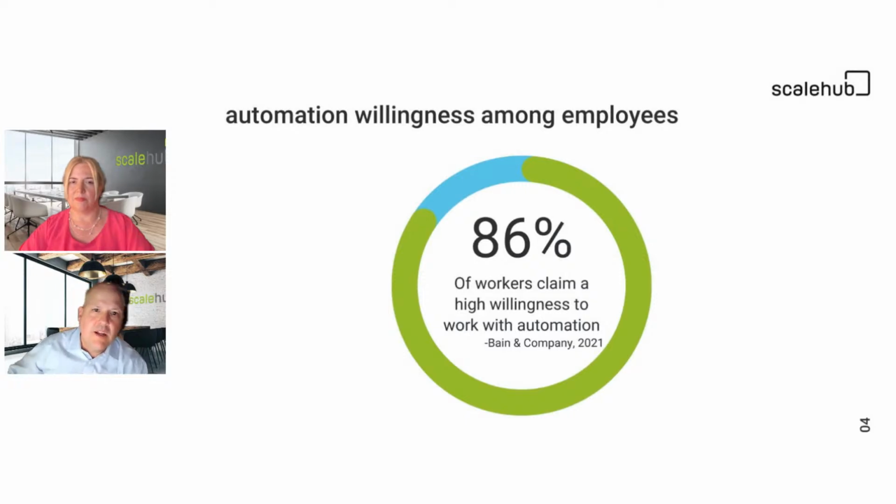This study by Bain & Company, entitled Overcoming the Automation Paradox, showed, in fact, that 86% of workers declare a high willingness to use automation in their work. The digitization and combined automations included in end-to-end business process journeys is allowing workers to spend their time on higher value tasks, such as customer interactions and strategic work.